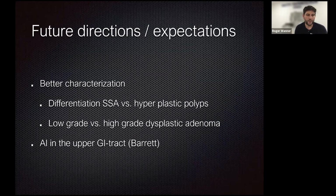What are our wishes for the future? I would love to have a better and more precise characterization mode that is able to differentiate between sessile serrated lesions or hyperplastic polyps. I wish to have a system that is able to differentiate between low-grade and high-grade dysplastic polyps, which might support the strategy to resect and discard for the future. And of course, we are looking forward to using AI in upper endoscopy, maybe for Barrett surveillance.